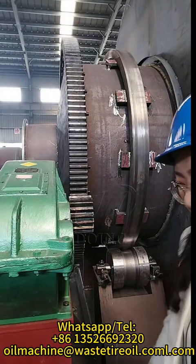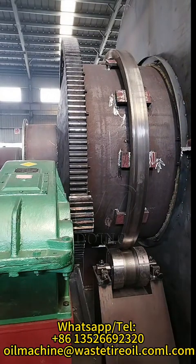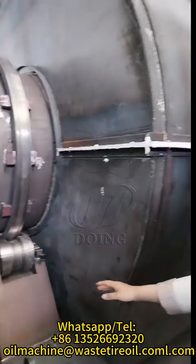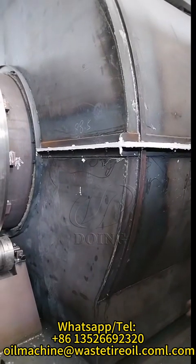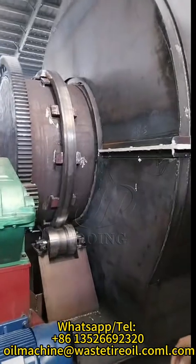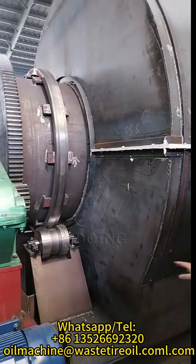I want to see the whole work bench. Yeah. Yes, you can see the whole reactor is all on the same platform.